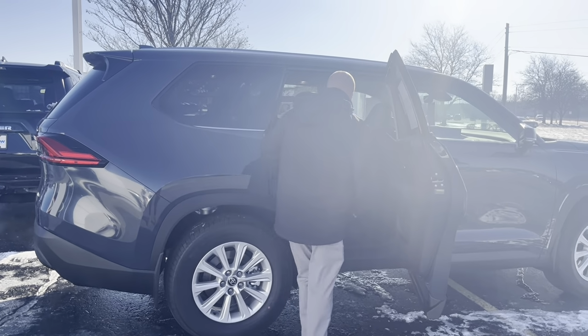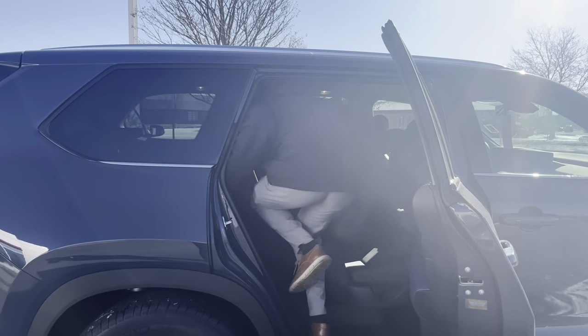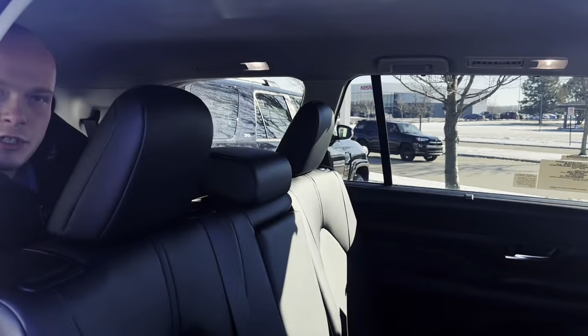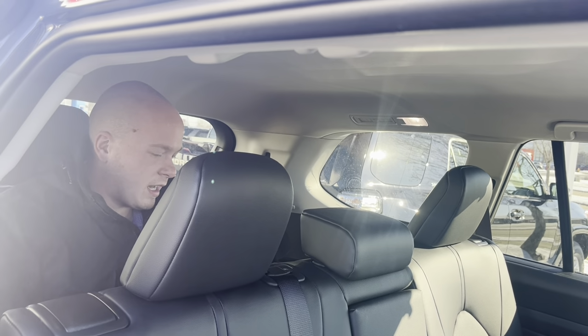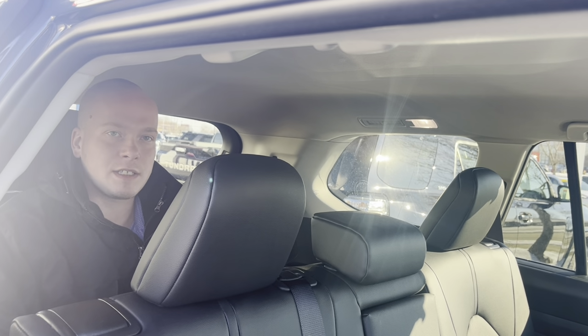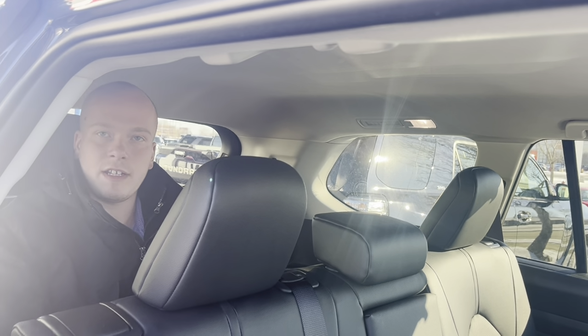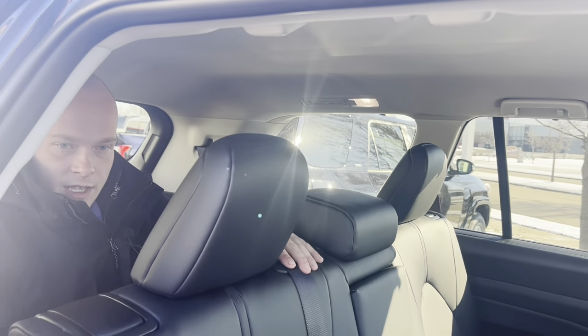The nice thing about that is that I might be short, but I can fit back here just fine. The seat does slide forward. I don't have controls for that right now to demonstrate, but I was able to get my 6'3" finance manager to sit back in a Grand Highlander without hitting his head on the ceiling, without hitting his knees on the seat, middle row here. So I think that's spectacular.